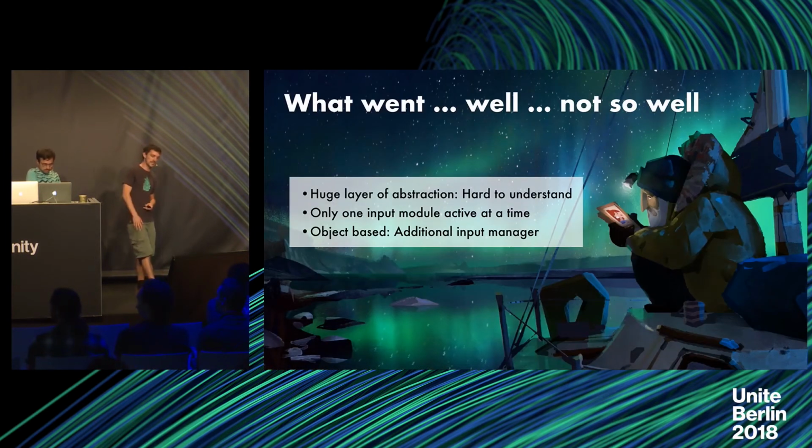What went, well, not so well? The whole event system, there's like a huge layer of abstraction. So if you want to dive into it and want to understand how it works internally, which at least for some parts you have to if you want to extend it, it's a bit hard to understand at first. But you can get used to it. And as you said, you have all the source code, so that helps.